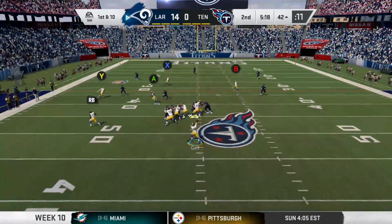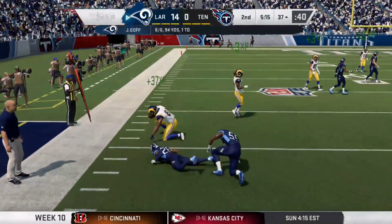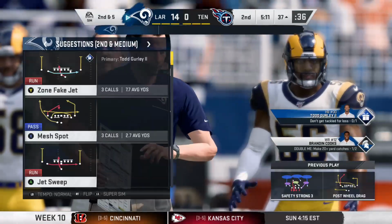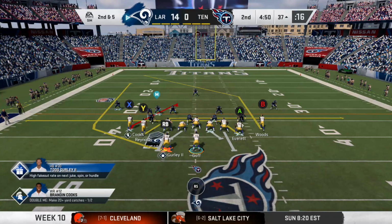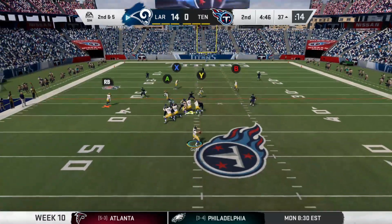On 1st down, it's gone. Now left, he's got it to Everett. 5 yards on the catch there, brings up 2nd down. It's easy work, and it's coming again. Well, they're unable to convert that into much, but it's never a bad idea to try to get the ball into a tight end of his caliber's hands and see what kind of disruption he can cause.